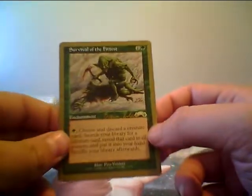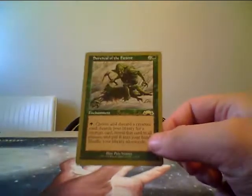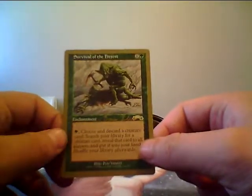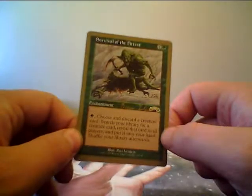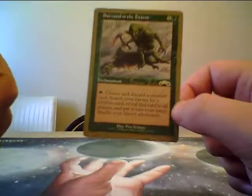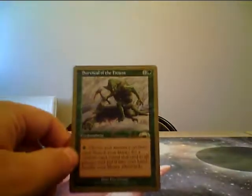So it's a gold border Survival of the Fittest, which means it's from the Championship World Series decks. It's not legal in any sanctioned tournament. However, it is legal in Cube because, you know, you can say whatever is legal in Cube. This is like a really, really expensive card on the reserve list, if I'm not mistaken. And I got this for $20, but I didn't pay a dime for it. I just traded in a bunch of cards for it. Super happy I picked this up.